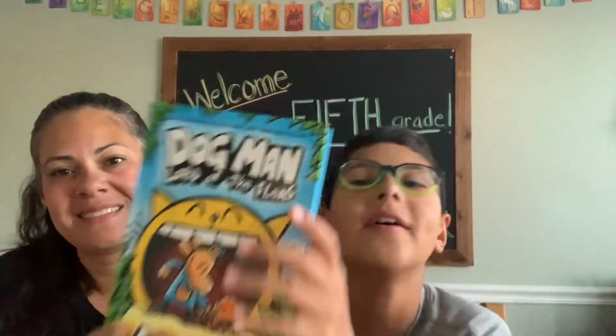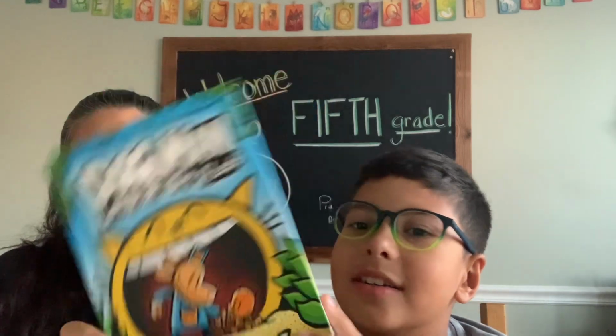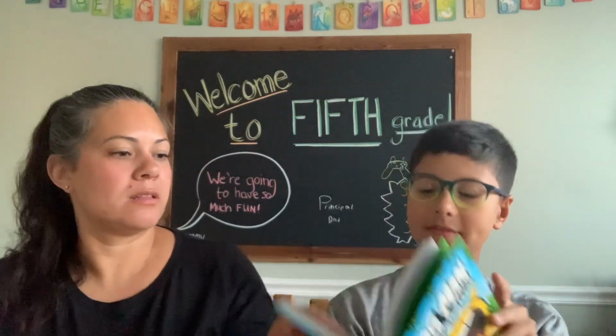Dogman, Lord of the Flames. Another favorite Dogman. He reads Dogman all the time. Like he said, Dave Pilkey is his favorite author. And he did not have this one. He got it at the used bookstore to add to his collection because he's trying to collect them all. Oh, and they have these things in here.